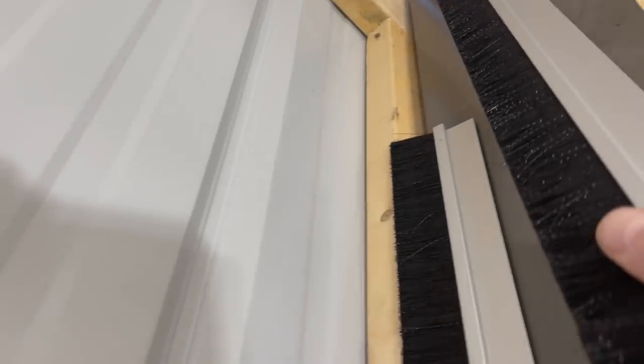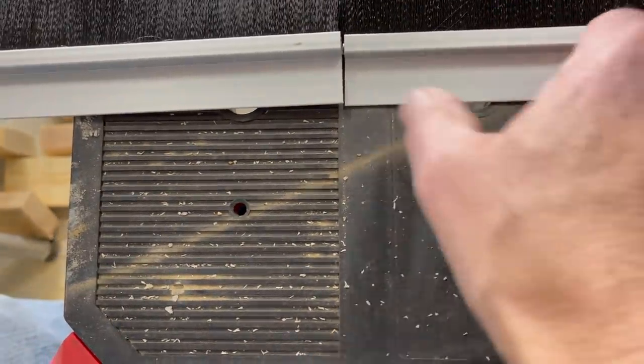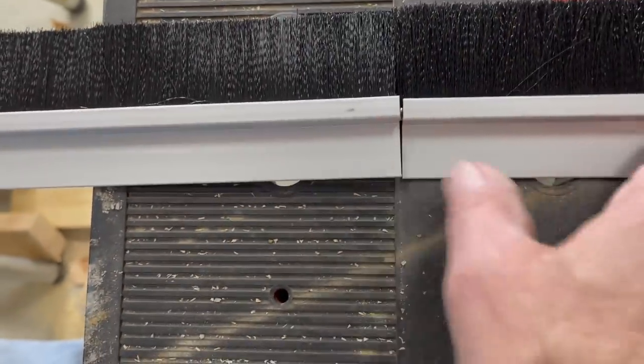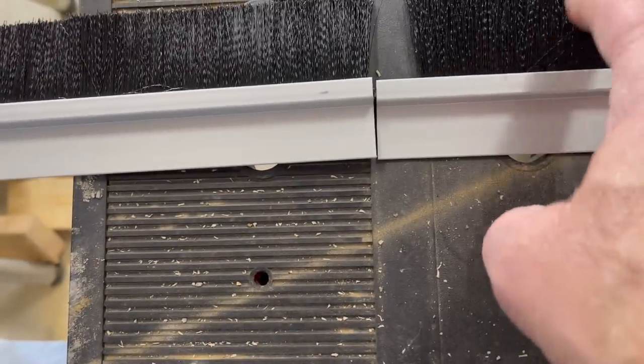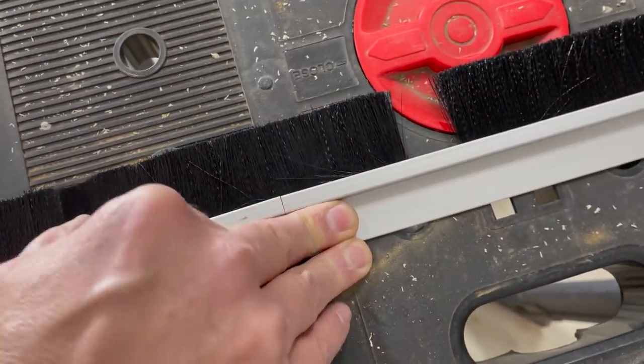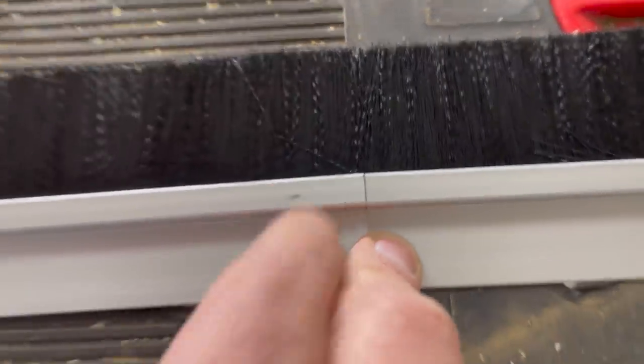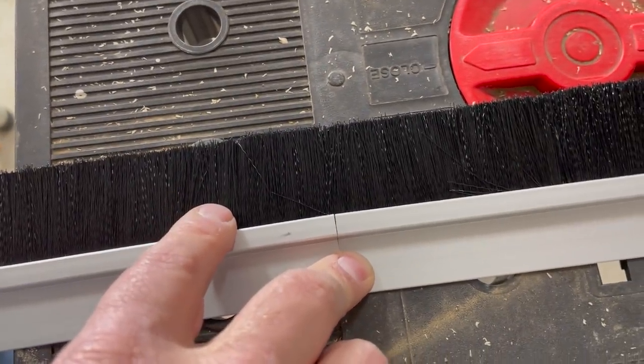Now I'm going to have two pieces here, a smaller piece and of course the larger piece. And there's two ways you could put this together. You could just butt them together like this and just screw it down, and I think you're just fine. Or if you want to stagger the joint a little bit, with the brush and the joint of the rail, that'll work fine too. That's going to be a little bit more thought process in your measurements, but for me, I'm just going to butt them together.